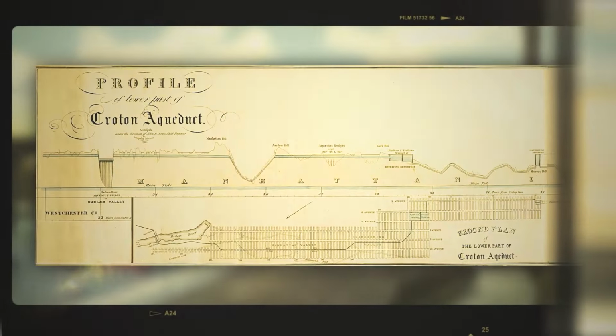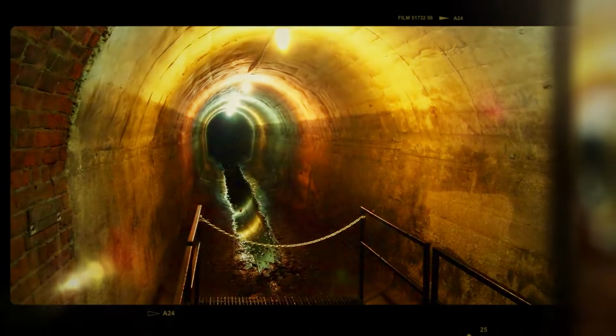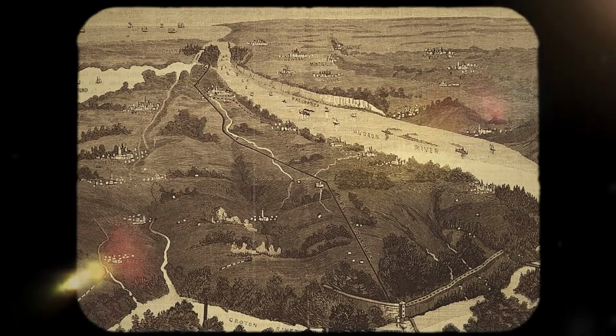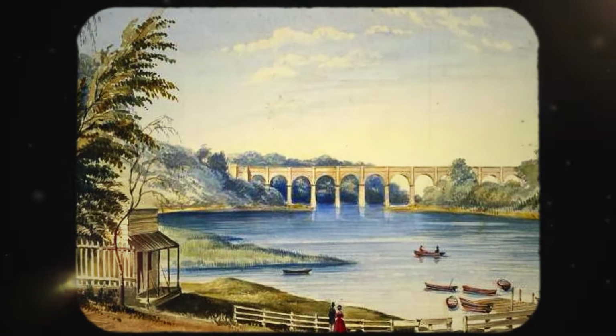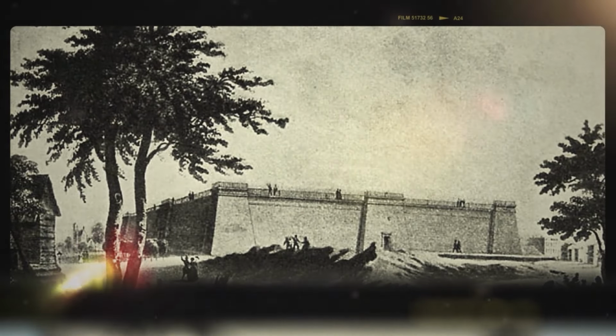In the 1800s, the city's water supply flowed through a 41-mile-long underground tunnel, all the way from Croton River in upstate New York to Bryant Park in Midtown Manhattan. Oh yes, and I should probably tell you that Bryant Park wasn't a park. Instead, it hosted a colossal stone structure that looked pretty much like something ancient Egyptians would build.